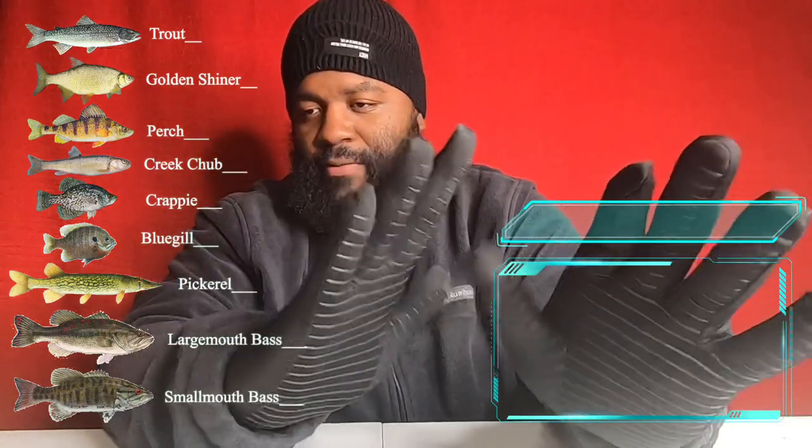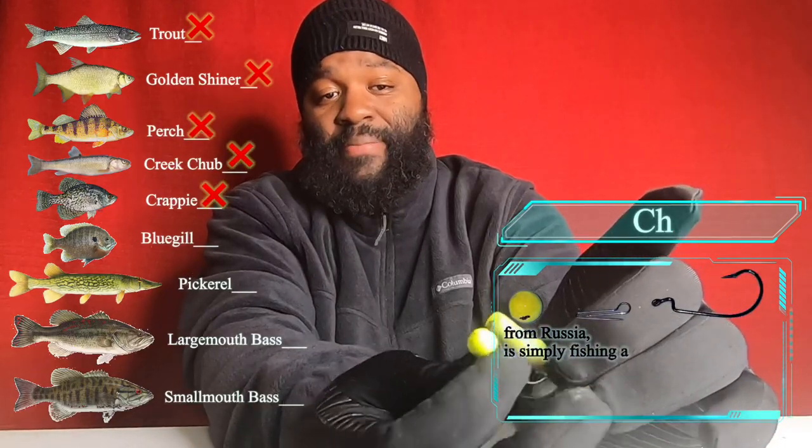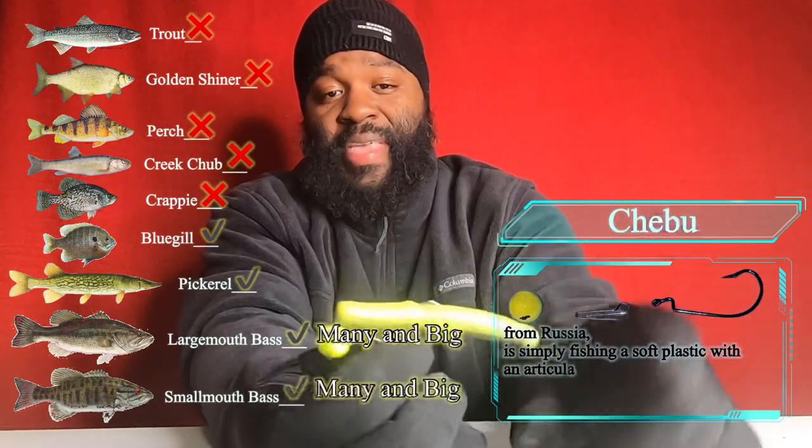Number one is technically a rig, and if you've watched a few of my videos, you already know where this is getting ready to go. It's a rig, and if I'm trying to catch a bass, this lure is coming out. In fact, it actually comes out first before every other lure, just to test the waters. And it is the Cheburashka Net Rig.